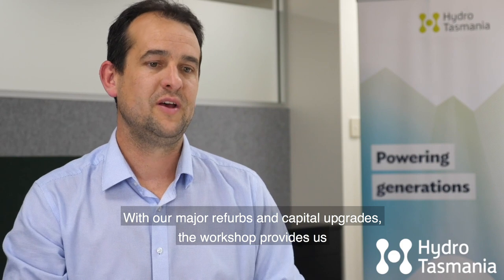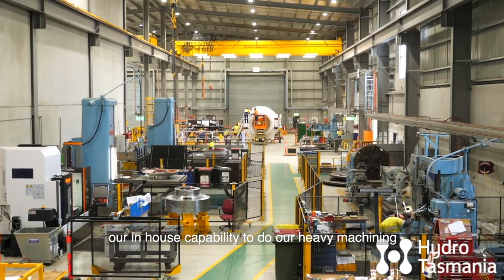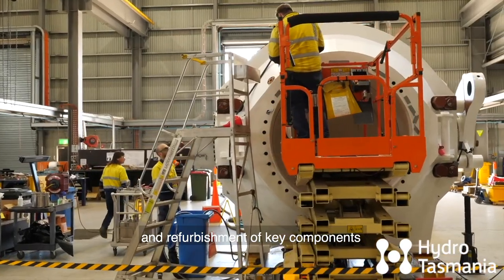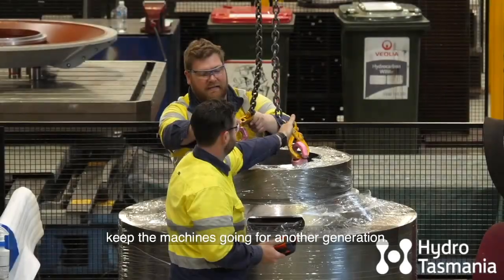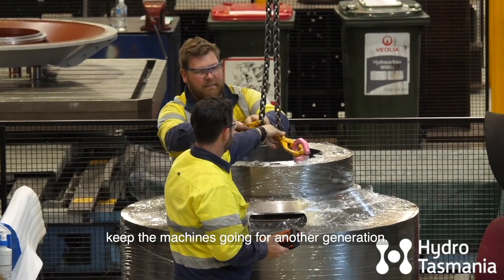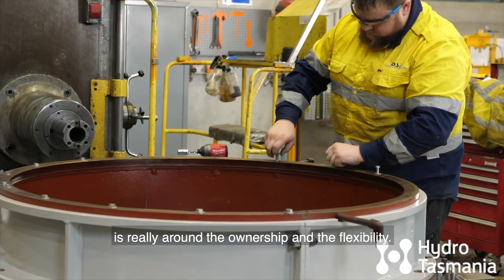The Cambridge workshops are a really interesting part of our business. With our major refurbs and capital upgrades, the workshop provides us our in-house capability to do our heavy machining and refurbishment of key components to implement into those refurbs and keep the machines going for another generation. The main benefit of having the workshop ourselves is really around the ownership and the flexibility.